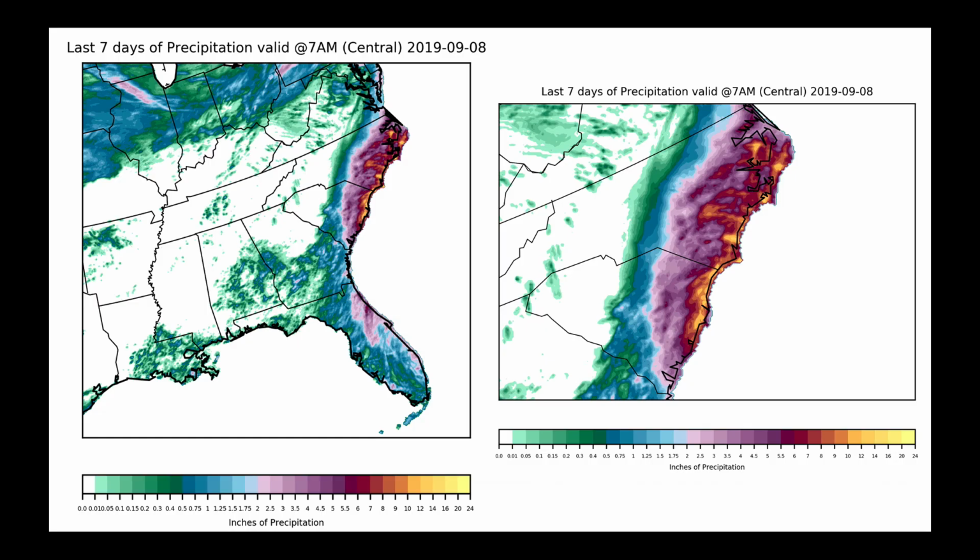Where are we going? Well, first of all, let's at least just get a quick glimpse at how much rain we got out of Dorian, just to kind of put this one finally to bed here. What are we looking at on the left? That's the last 7 days, stretching from Florida, Georgia, North and South Carolina. A lot of heavy rain.